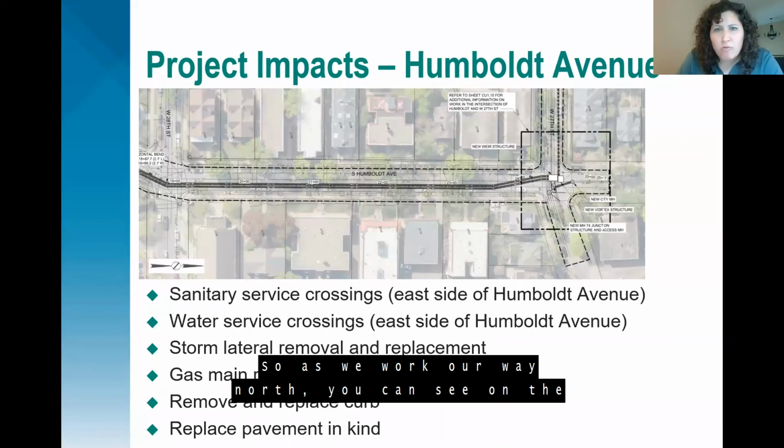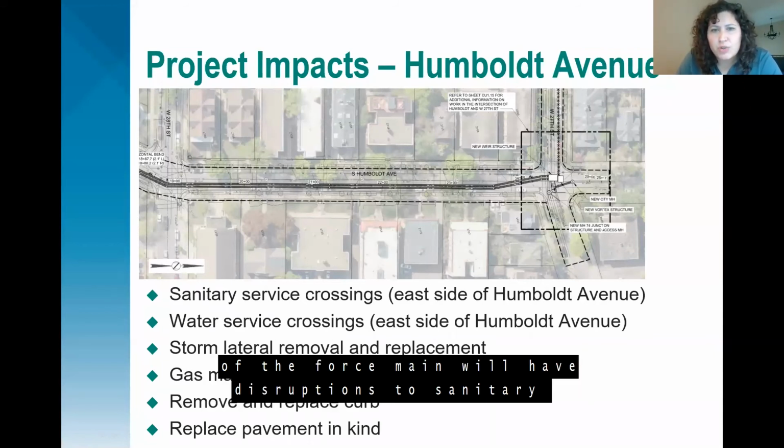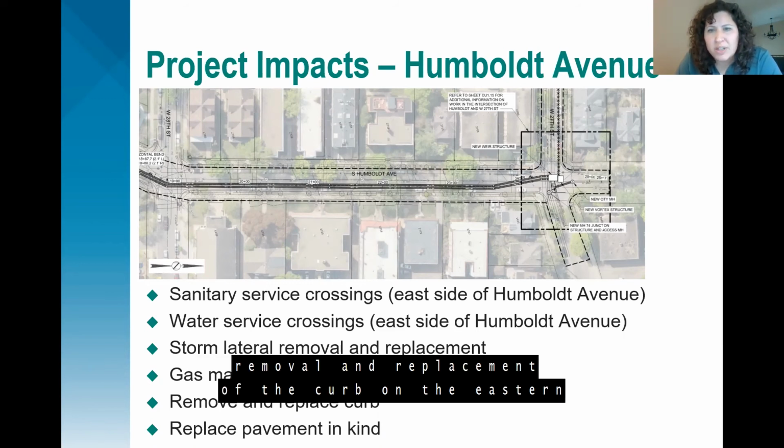So as we work our way north, you can see on the left side of the screen here, we have 28th Street. On the right, which is to the north, is 27th. Again, the installation of the force main will have disruptions to sanitary service on the east side of Humboldt Avenue, and water service crossings as well. There will be storm sewer removal and replacement in some of the areas, as well as gas main relocation through this stretch that you see on the screen too. Removal and replacement of the curb on the eastern side of the roadway.